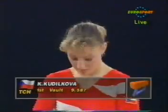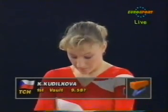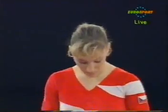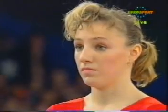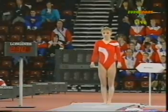Kudilkova, 18-year-old from Ostrava, 9.587. So that puts her into third position of the first round. Severely penalised for taking two steps forward on the landing of her first vault. She really does need an excellent second round to take it away from Piskun, leading for Belarus.